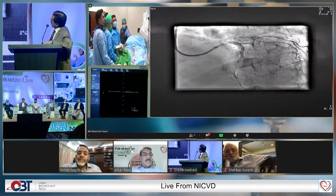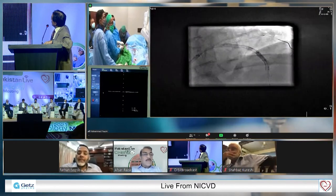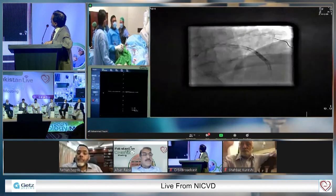Left main looks smaller than the LED. Yeah. The stent seems to be quite under-expanded. Then we did post validation with 3.5, that is IVUS guided.